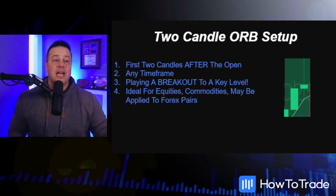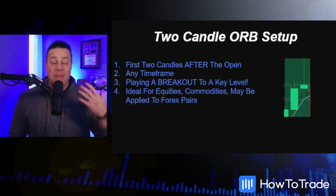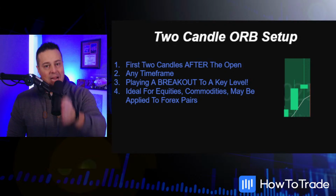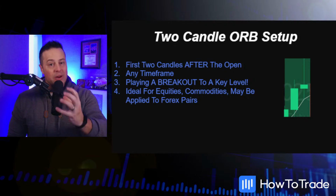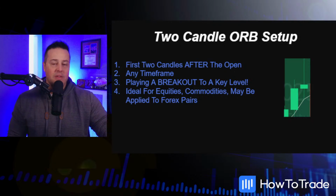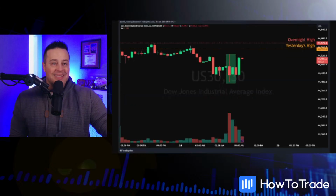Now, this strategy is ideal for equities, commodities, and maybe applied to the Forex pairs. Commodities are a little bit touchy, though. You have to know exactly when to trade those because your opening range is everything. You've got to know when to begin building your opening range, and if you don't know how to do that, you're going to run into trouble. I'm going to show you right now. This is an example of what we're looking at.